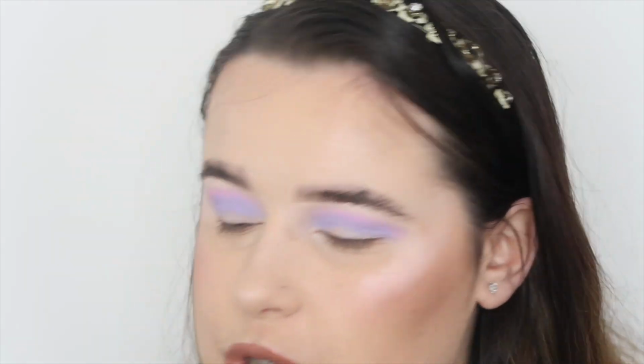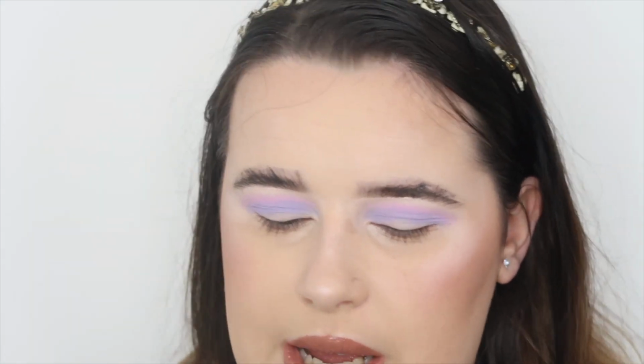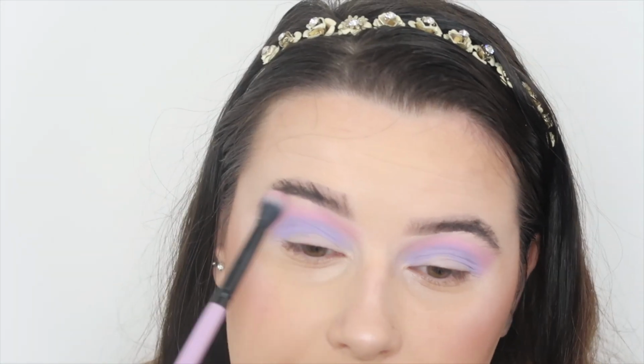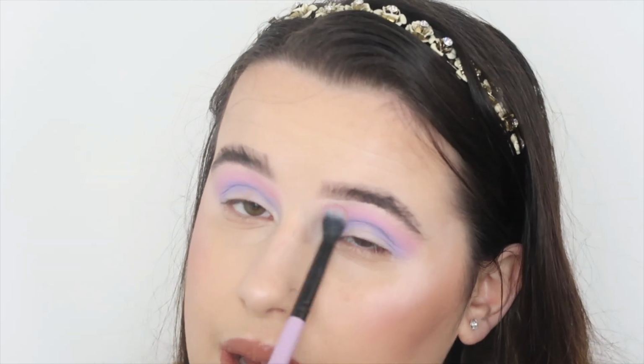I promise you, I did not plan to use all these Beauty Bay brushes at the start, but they're just kind of the brushes that I'd go for anyway. And I'm just going to take this shade down here. This is the shade Love Struck, and I'm just going to take that up on top of Euphoria. I feel like on the actual eyelid they ended up coming out as pretty much the same sort of shade. There wasn't that much difference.